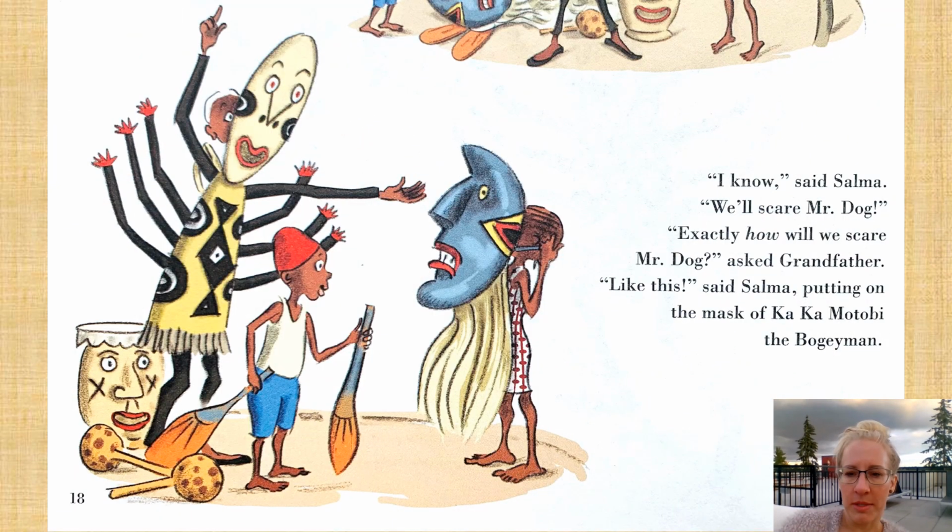"I know," said Selma. "We'll scare Mr. Dog." "Exactly how will we scare Mr. Dog?" asked grandfather. "Like this," said Selma, putting on the mask of Kakamatobi, the boogeyman.